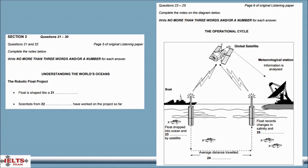The operational cycle goes like this. Each of the floats is dropped in the ocean from a boat at a set point and activated from a satellite. Then the float immediately sinks about 2,000 meters. That's 2 whole kilometers down in the water. It stays at this depth for about 10 days and is carried around by the currents which operate in the ocean at this level. During this time, it's possible for it to cover quite large distances, but the average is 50 kilometers. So, what is it actually recording?